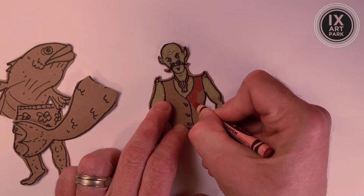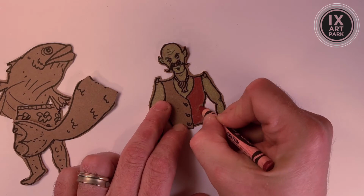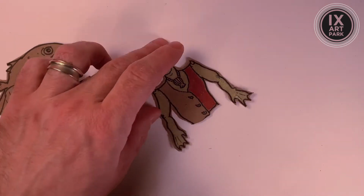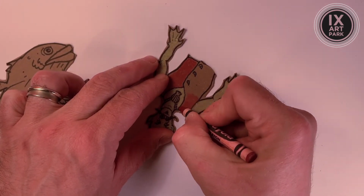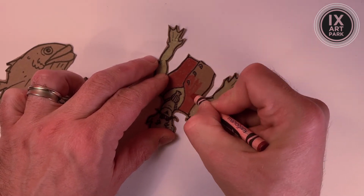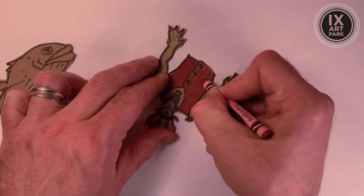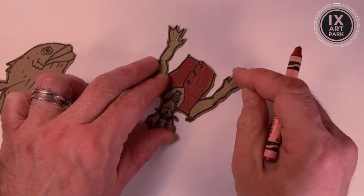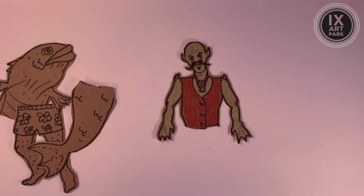Naturally, the harder you push with the crayon, the darker that color will come through. You've worked with crayons before, I'm guessing. They smell wonderful, by the way. I just love the smell of crayons. No, you don't? Well, we'll have to agree to disagree.